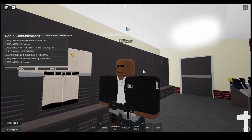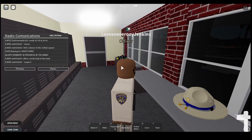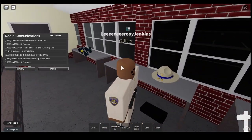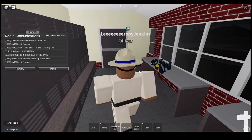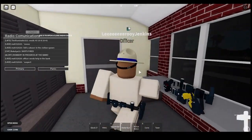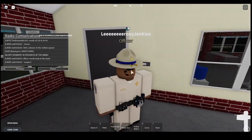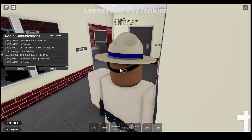But guys, let's go ahead and click on this uniform. Bam! Look at that nice uniform. We don't really need the hat, but we're gonna get the hat, because I don't really see a lot of people wearing this hat that often. At least I don't think they are. Most of the time, it's usually motorcycle units that are pulling people over and so on and so forth.